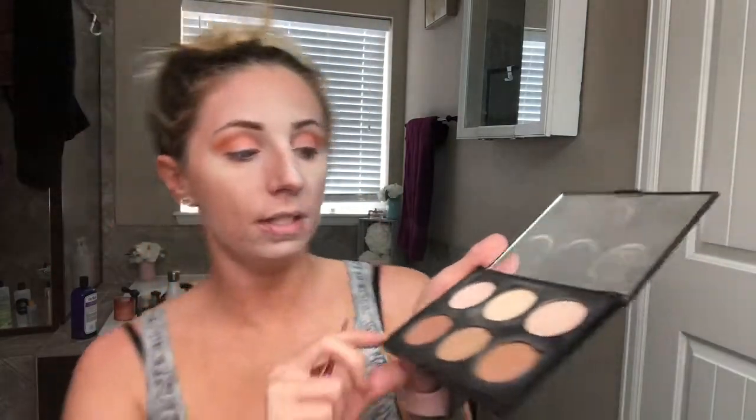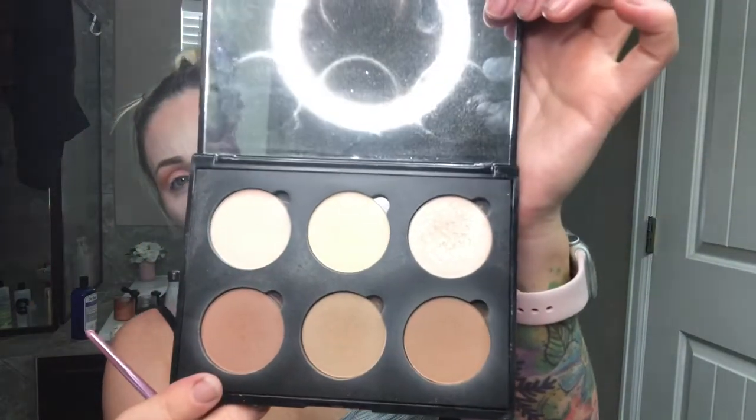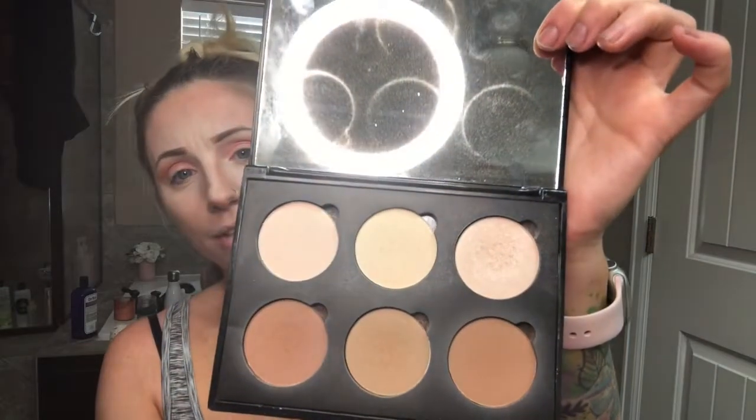Okay, so now there's this middle one right here. It'll zoom in. It has a green tint to it. So I'm going to put it underneath the eyes because green gets rid of red. So we're going to do a little bit underneath here.